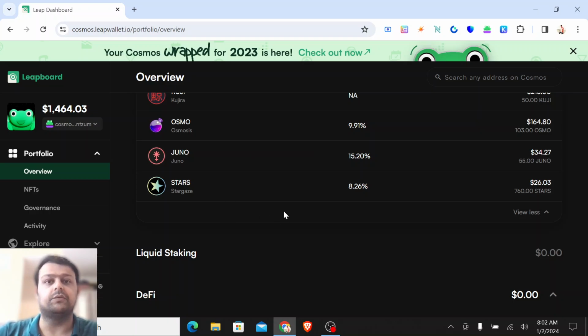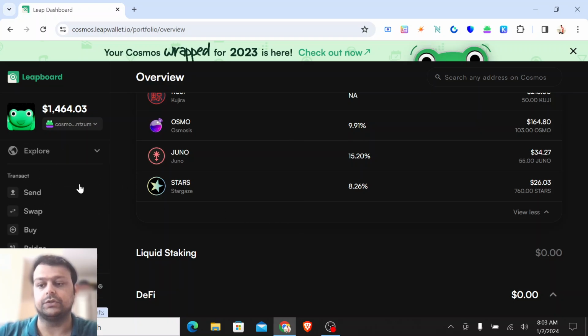So for Cosmos, I would highly recommend using a Leap wallet or Keplr wallet. My personal favorite is Leap wallet because it has the airdrops embedded in it, which I will show you.